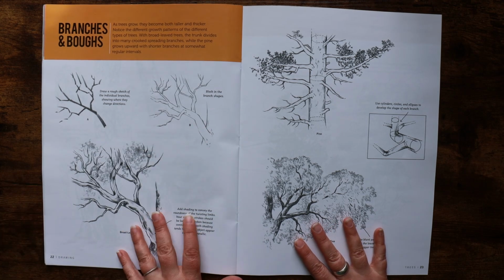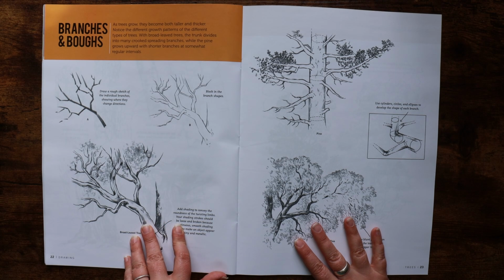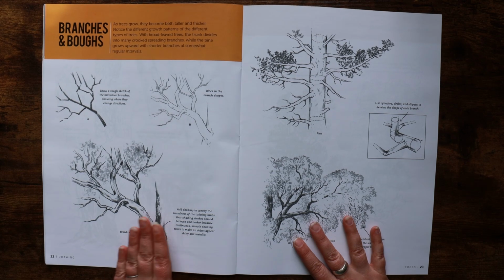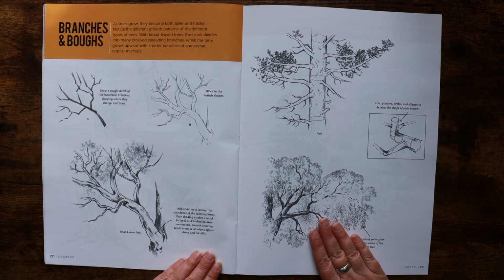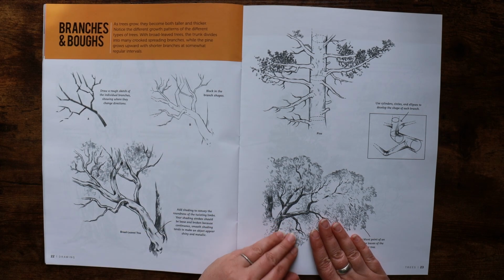Down here it says, add shading to convey roundness of the twisting limbs. Your shading stroke should be loose and broken because continuous smooth shading tends to make an object appear shiny and metallic. How good is that for a piece of advice? Not just for trees, but for the rest of the stuff that you draw as well.